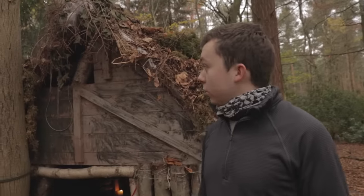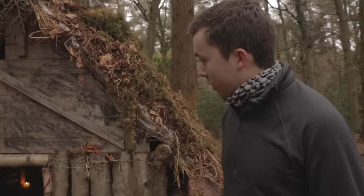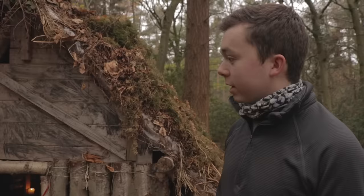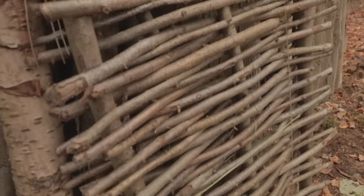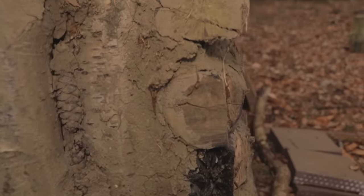Brilliant. So for those of you who haven't seen this before, this is our den. It's taken about 2 years to build it in total, but we really enjoy it, and we've now got to the stage where we're using it rather than keeping on building it. Nevertheless, we've got this door, this wicker door. This is the same sort of idea that we're going to use for the walls on the smaller shelter. All of our walls are made with silver birch, which we've filled the holes with mostly pine needles. And then chinked it with nice clay that we've sourced from the local stream.